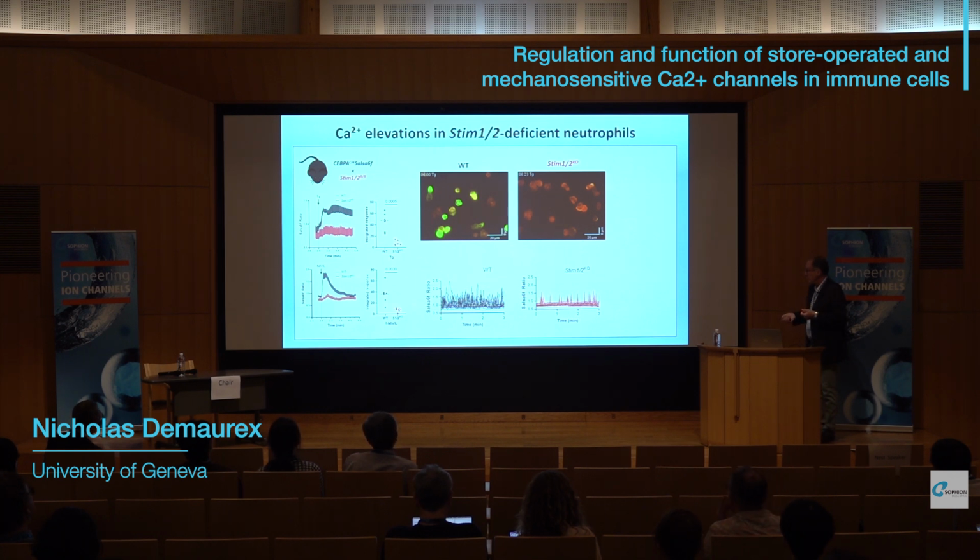This is the graphical display, and the aggregate data are here. So the spontaneous activity is almost abrogated in these cells. And the few cells that still have activity, this is also impacted.